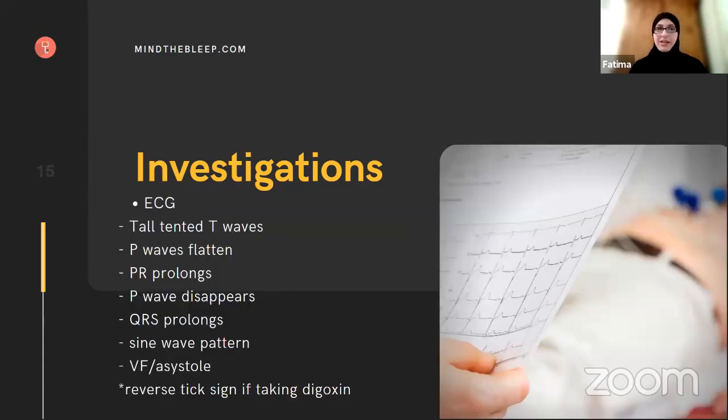So we're going to go on to the ECG changes that you might see. Anyone with hyperkalemia, you need to do an ECG. The typical thing that you probably learned at uni or school is you see tall tented T waves. That is most often and easiest to see on the precordial leads, so that's V1 through V6. But you need to remember that tall T waves are also a normal variant, so it might just be that that's the normal look of their ECG. So you want to make sure you compare it to a previous ECG, so you're not more worried than you should be.